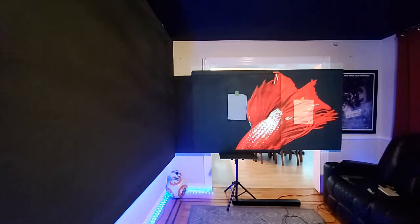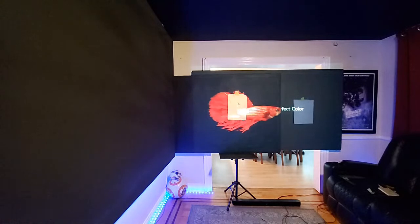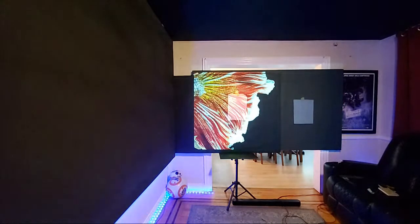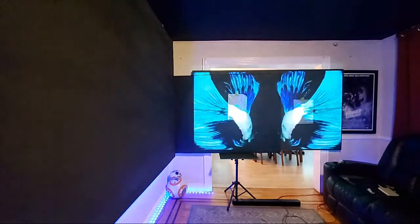Maintaining the red level. What is it going to have people thinking like, I don't know which one to get? This one or that one? Which one to get? Black level? This is going to cause some confusion.